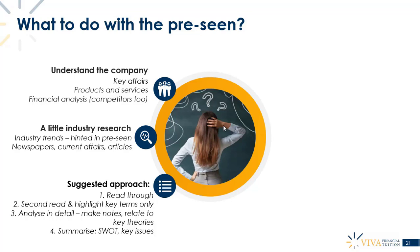The next read-through would involve going even slower. So here you're analysing in great detail. You're going paragraph by paragraph, and you're making notes. You're thinking about the implications of the information. You're going beyond what's written down, and you're thinking, okay, they've included that. Why? What could potentially lead on from this on the day of the exam? You're using your imagination here. You're dreaming up potential problems, potential opportunities that come from what's included in the document. So make notes, generate ideas, and relate the ideas to key theories from E3, F3, and P3.